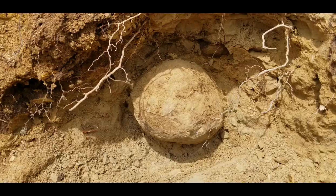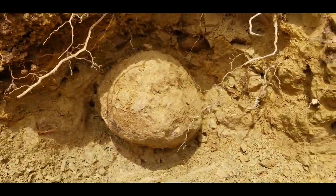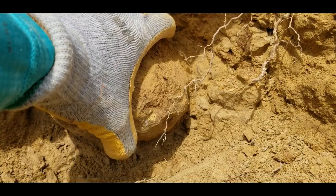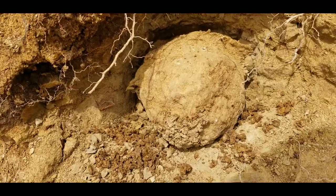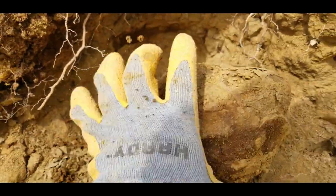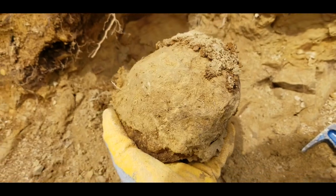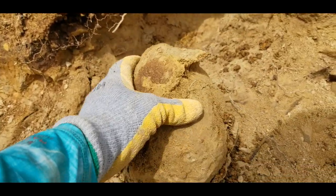Progress on this little guy. I've scraped a lot out, and the clay just will not let it go yet. It's still pretty darn tight. It's amazing. I'm keeping it going. The big boy is finally loose. He is pretty big size, man. Look at that. That's a huge coconut. Nice.